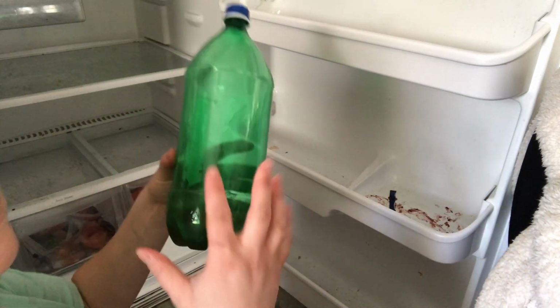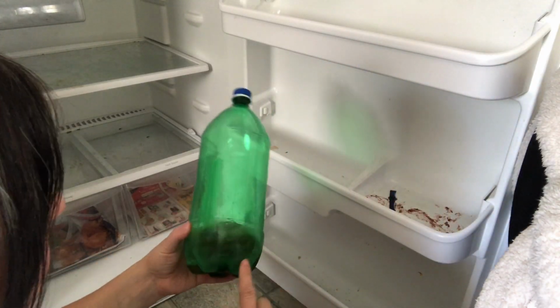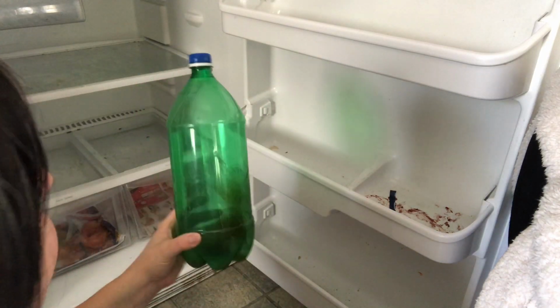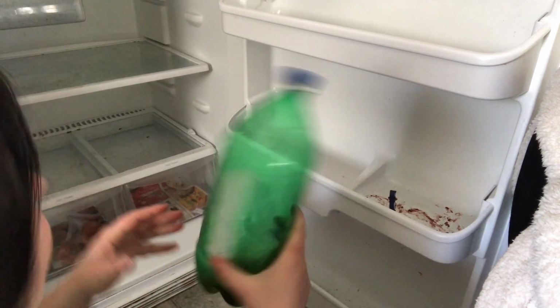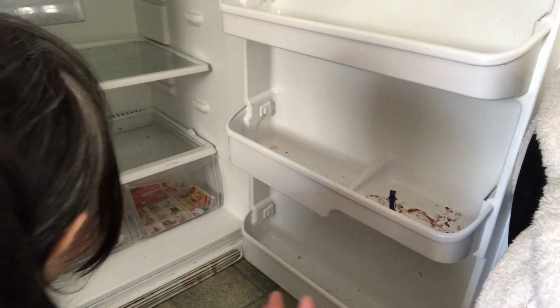And here I just have reused 2-liter bottles to make iced tea and any kind of juice crystals that I have. I just use these because this is what I have. I don't have any juice pitchers. So that's everything that I have in my fridge.